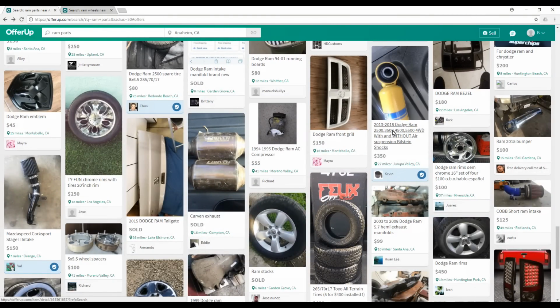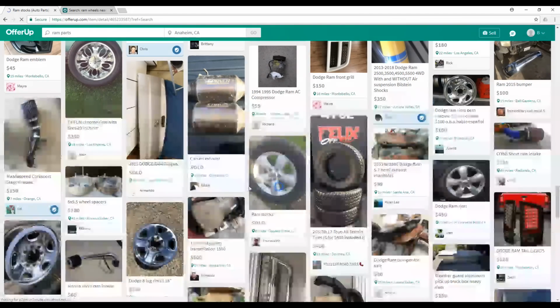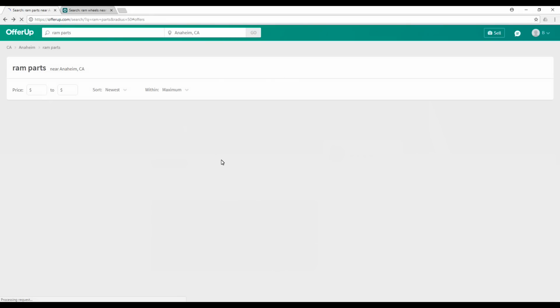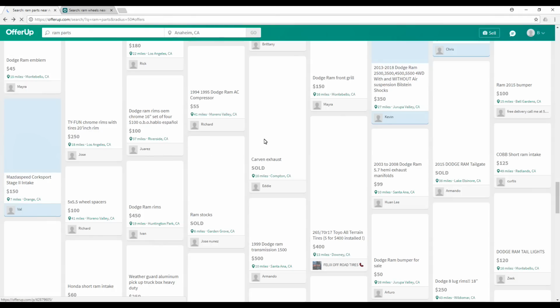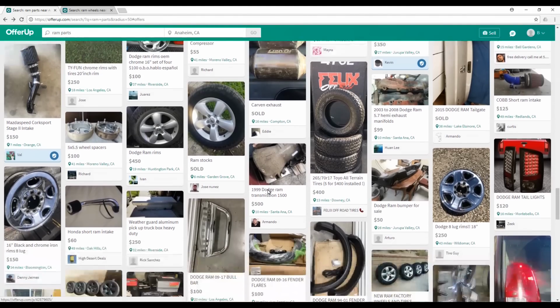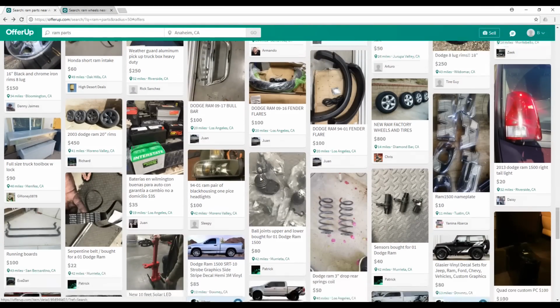Here's some struts, some Bilstein struts. And another thing just to educate yourself is take a look at Ram's stocks. So it says sold, but you can click on it. He only had it listed for $1, so he didn't really say how much he wanted. But a lot of time you can go into these ones that say sold on them, and you can kind of get a feel for how long or how much people are willing to let stuff go for, which is always a good thing too. So know the market of how much you're trying to get stuff for.